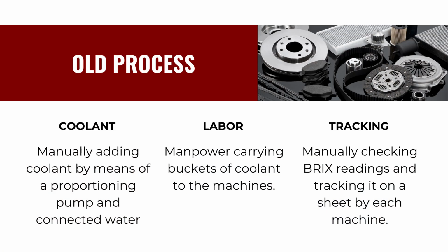processes. One of our processes, a very old and outdated one, was manually adding coolant to our 20 CNCs by means of a proportioning pump and basically just water lines. That created a lot of downtime due to footwork going back and forth between the machines, and I thought there was something we could potentially do with that. They had to manually check the Brix readings with a refractometer all the time, and there was no way to keep all people on the same page on how it was supposed to work.